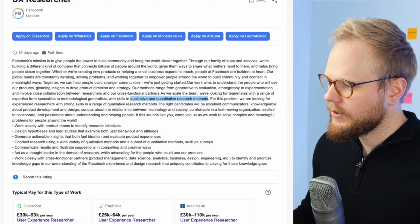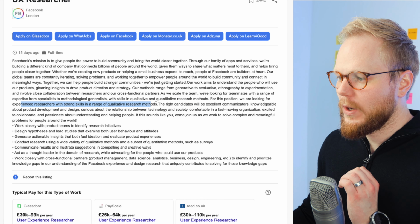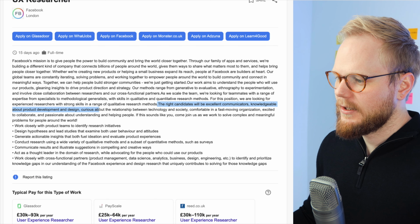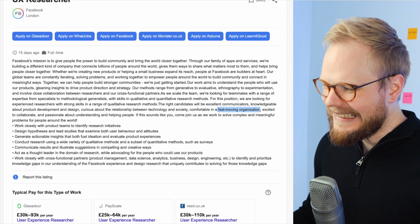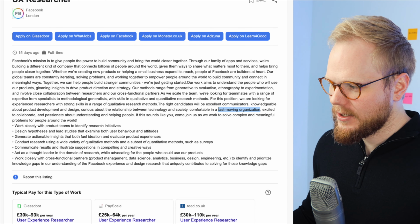And as you can see, for this position, we're looking for experienced researchers with strong skills in a range of qualitative research methods. The right candidates will be excellent communicators, knowledgeable about product development and design, curious about the relation between technology and society, comfortable in a fast-moving organization, meaning that it's going to be super lean. Some of those keywords you're going to pick up in a lot of different ads can tell you a lot about how deep the research has to be or how fast-paced it is, and they're not hiding that, meaning that there's going to be almost like a living change, I would presume.